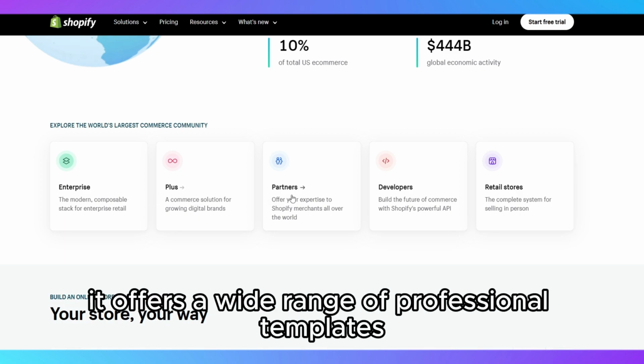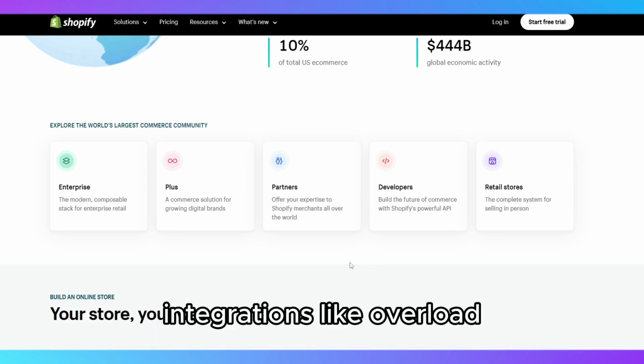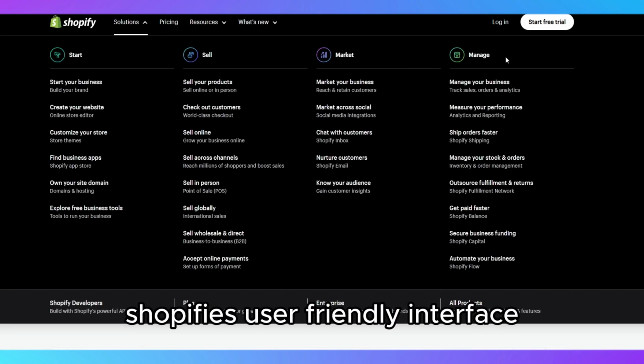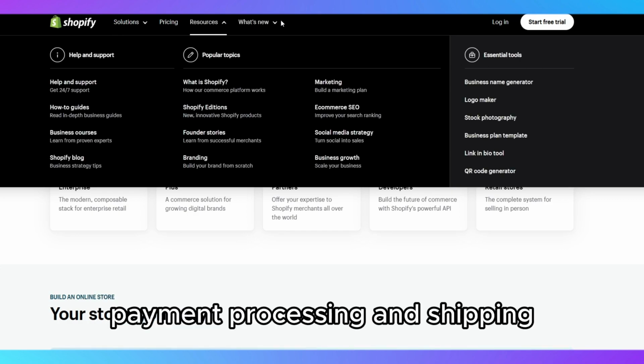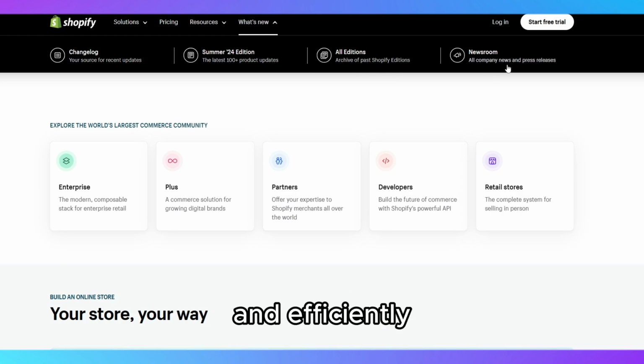It offers a wide range of professional templates, a robust app store with dropshipping integrations like Oberlo, and excellent customer support. Shopify's user-friendly interface, along with its built-in tools for inventory management, payment processing, and shipping, makes it a top choice for those who want to get started quickly and efficiently.